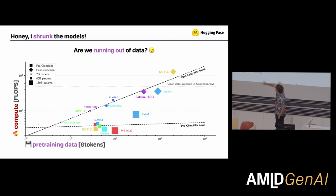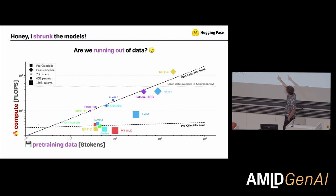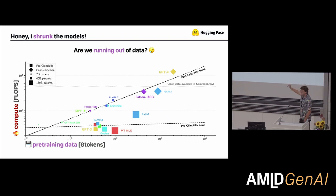On my legend, I'm putting the compute in the model and the pre-training data. And I kind of want to attract your attention on two things: all of the models with a square were published before the Chinchilla paper from DeepMind, and all of the models with a slightly rotated square, which I forgot the name of in English, are published after Chinchilla.